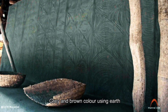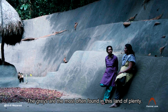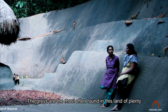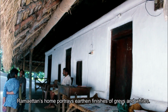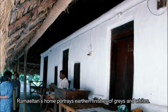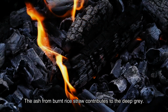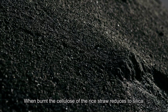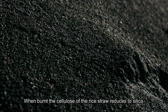Grey and brown color using earth. The greys are the most often found in this land of plenty. Ramadan's home portrays earthen finishes of grey and whites. The ash from burned rice straw contributes to the deep grey. When burned, the cellulose of the rice straw reduces to silica.